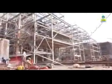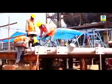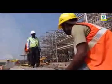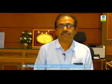The first one is a petro FCCU. This is a high conversion, high-tech fluid catalytic cracking unit. The basic use of this technology is for the production of propylene, a feedstock for the petrochemical complex. The same is being used in the petrochemical complex, which also is being set up at a cost of around 4,800 crores, very close to the refinery.